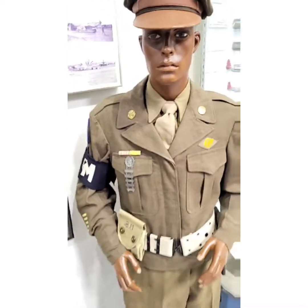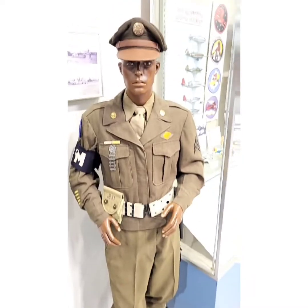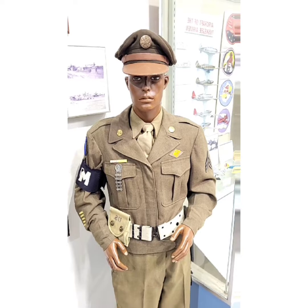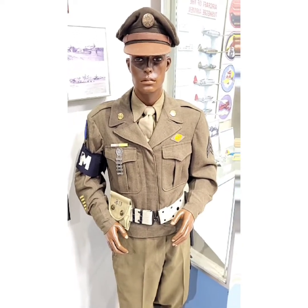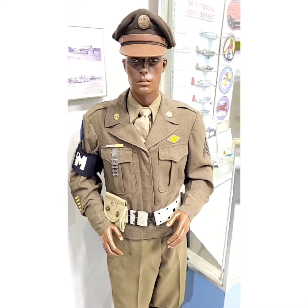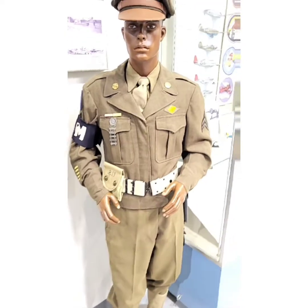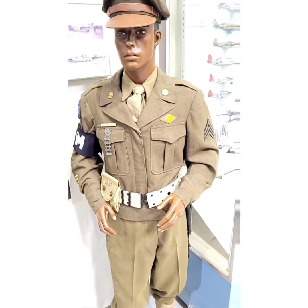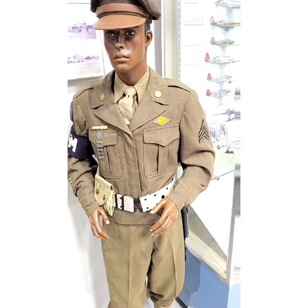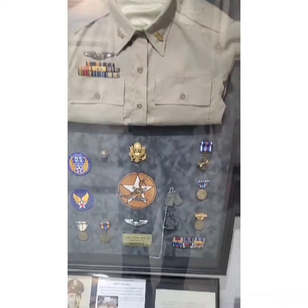Interesting fact about the Tuskegee Airmen. They couldn't have black officers at first. They could only have, the word eludes me, non-commissioned officers. They had to have white officers, which is pretty disappointing, but eventually they did get black officers, which we all know, and it shouldn't have been that way. Some more uniforms for you guys.